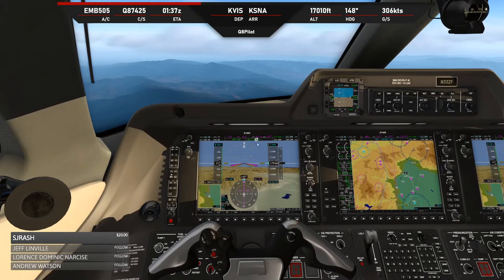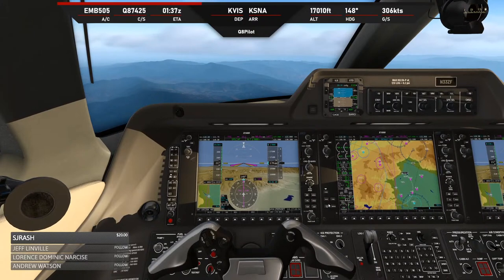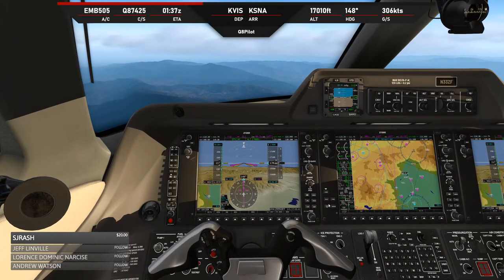Right, we are at 99 nautical miles, so another 40 or so, and we are going to begin our descent towards John Wayne. Everything's looking good, aircraft systems are good, speed is good, and we are cruising at 17,000 feet.